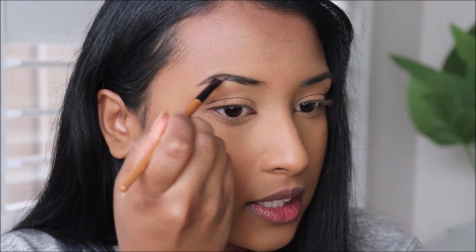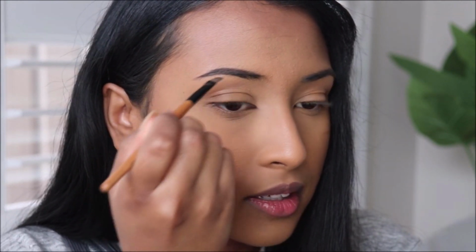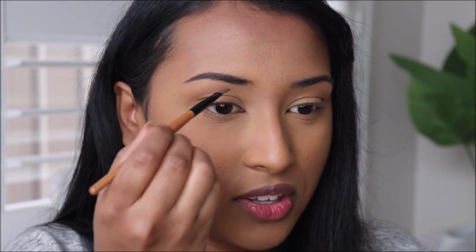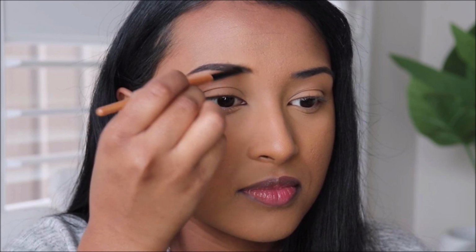So making sure that the arch and the tail are quite filled in. And then just following the actual natural line that's going on, just so that I don't overdraw or anything like that. And then when I come towards the front, I also don't take extra product. Oh, the sun's coming out. Yeah, I don't take extra product when I get towards the front. I use whatever is on the brush, and then with that same angle, I push it upwards and give it that natural feel.